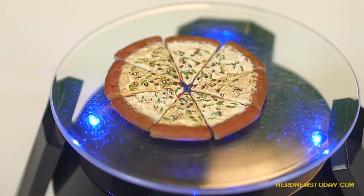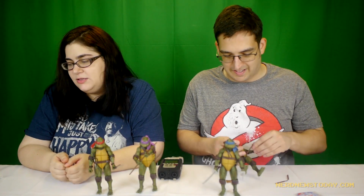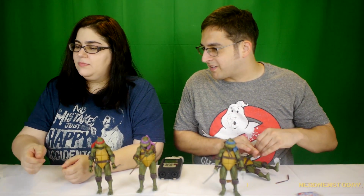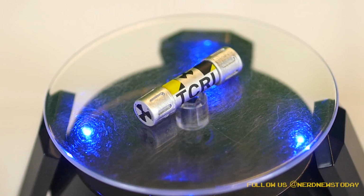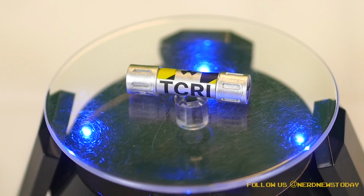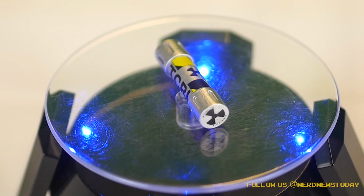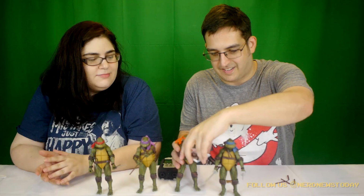So let's put this over here. I actually feel like Mikey should get rid of the nunchucks and just hold the pizza. That is more accurate to me. Yeah. And they also come with one other accessory. We get one mutagen canister, which is pretty cool. It's super accurate. It even says radioactive materials, so somebody should have known better. Yeah, but who wouldn't know better? It's New York. What are you going to do?